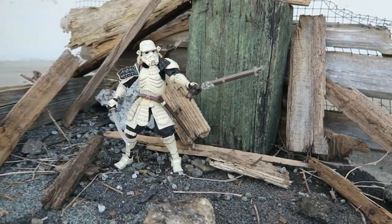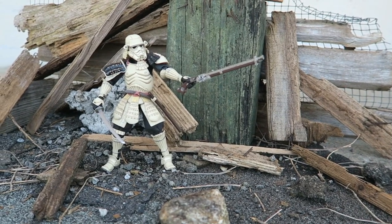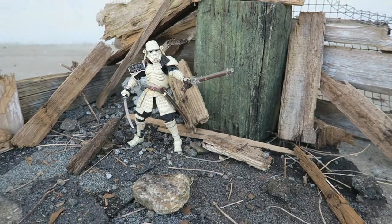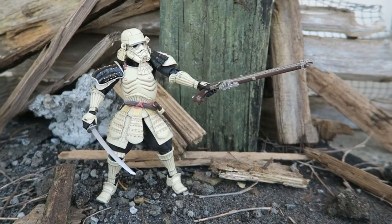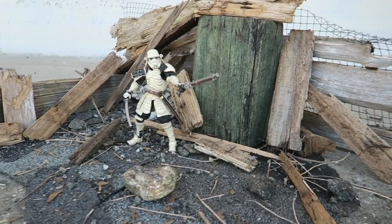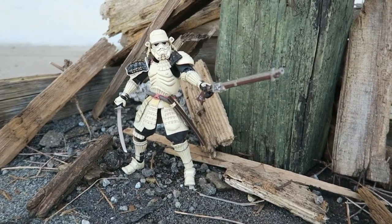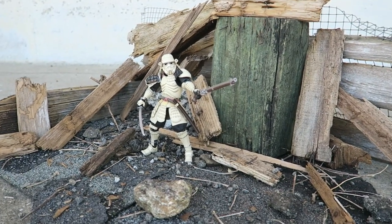Hey guys, I'm back. I want to do just a real quick little segment, just showing you one of these set up in the diorama to let you see what it actually looks like. I think it looks really, really cool. So yeah, I think this works out really, really good. All right, be right back, guys.